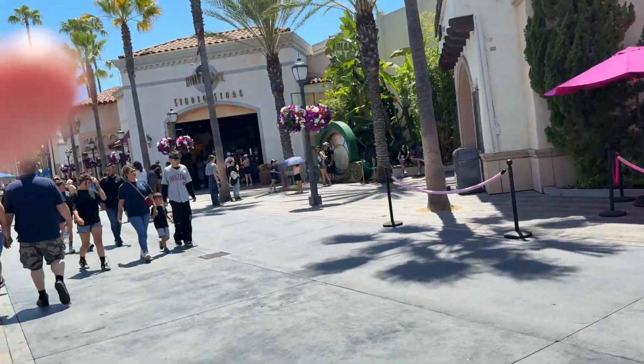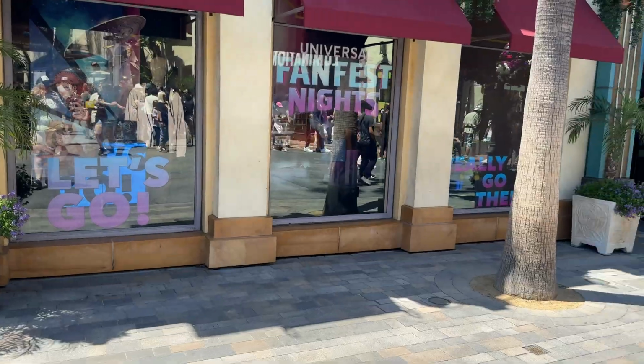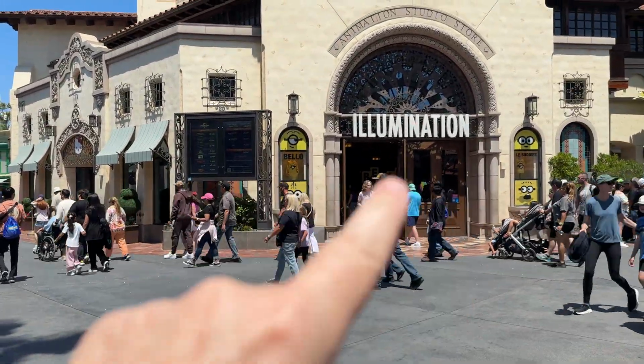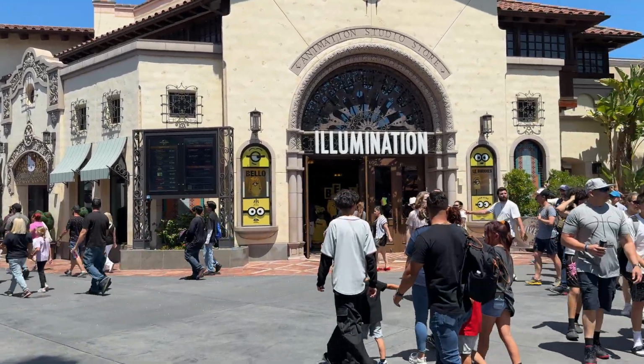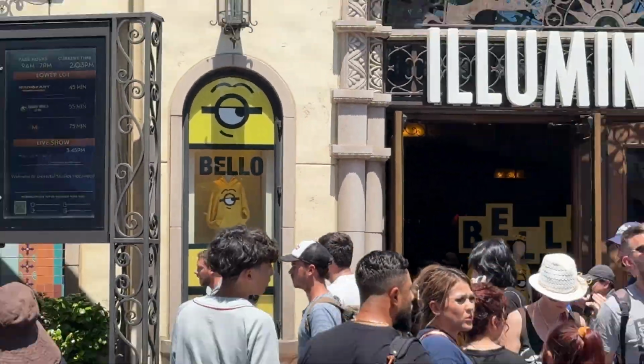We're back on the Main Street area up here, which is also where we want to be. We'll just wait for the crowds to dissipate. So we were just in Illumination, Hello Kitty, and Animation Store. I didn't spend much time in Illumination. Honestly, it's a lot of these guys, Minions. That's not really my jam.